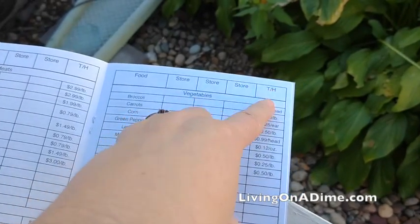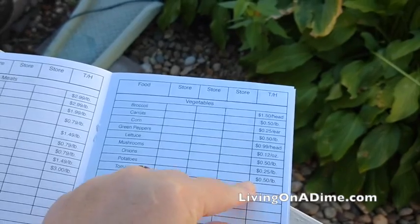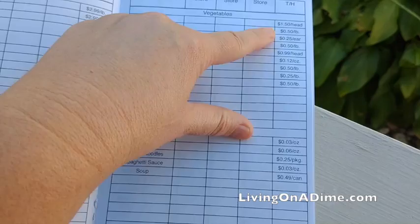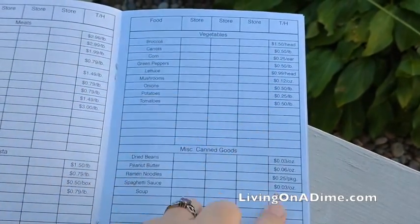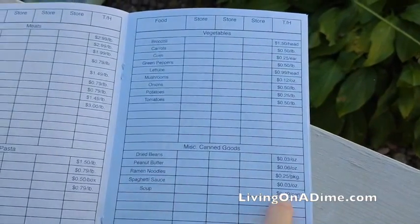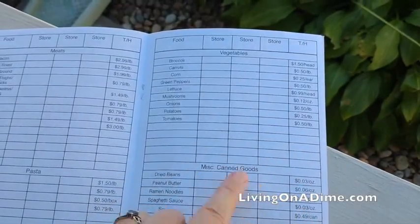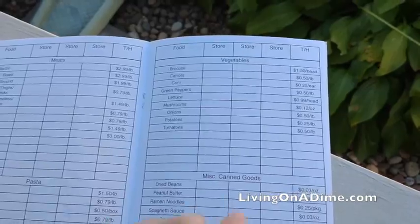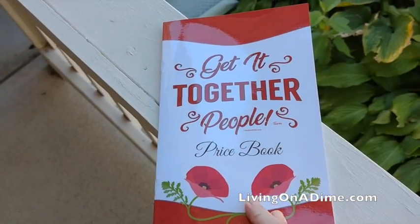Now, the T and H stands for the cheapest price that me and my former assistant are able to find. So this here is just the goal that you want to reach for. You may not necessarily get it this cheap, or you may get it cheaper in your part of the country, but this is just kind of a guideline. But we have 3 spaces for 3 stores. Don't overwhelm yourself going to a ton of stores, but a price book is the best way to figure out your prices.